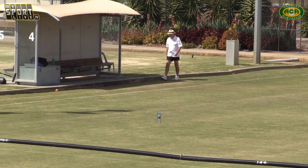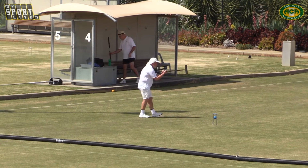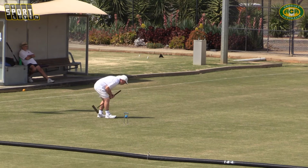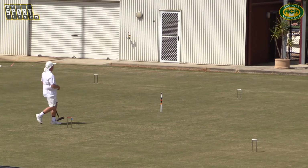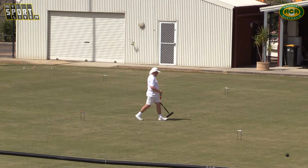So Jim Nichols here has basically only one choice, and that is to take the shortest shot that's available on the lawn, give himself the best chance of getting in, which he's done successfully. Having hit red, he has a chance to carry on.